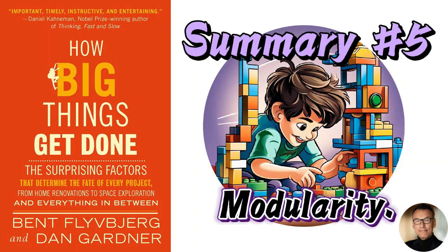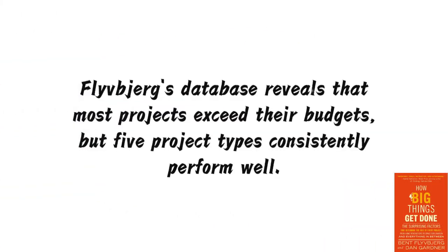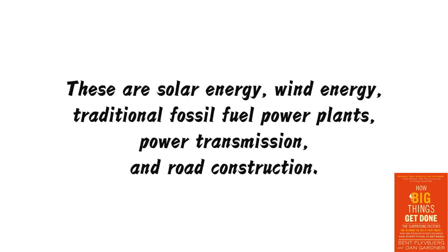We continue the interpretation of Bent Flyvbjerg's How Big Things Get Done. This is the fifth part. Flyvbjerg's database reveals that most projects exceed their budgets, but 5 project types consistently perform well. These are solar energy, wind energy, traditional fossil fuel power plants, power transmission, and road construction.